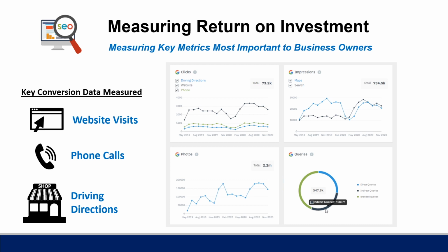So at the end of the day, maintaining your Google business listing, of course, you want to see if that's delivering a good return on investment, because it is an investment of your time. So the beauty is there's great reporting that comes with this that we can share with you. It's available 24/7, but you can see web visits, how many phone calls it's generating, and how many door-to-door driving directions that were generated as a result of people searching for your business on Google.